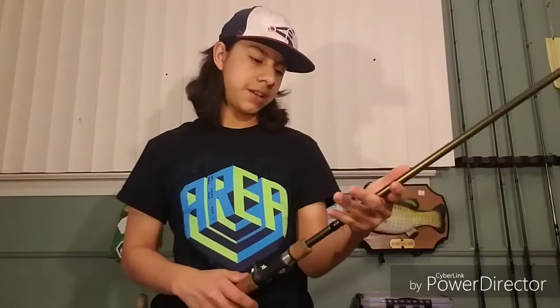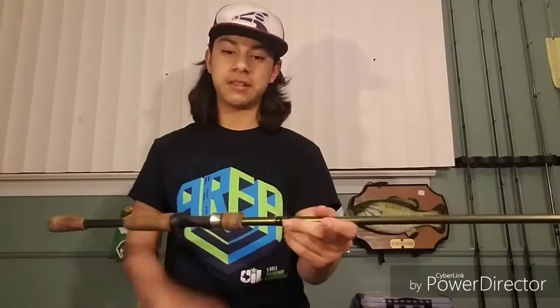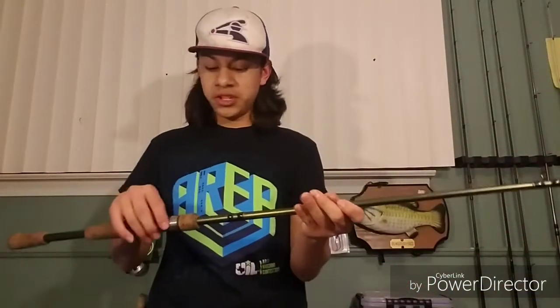Alright guys, this next rod is my Texas rig baitcaster. It's a 6'6", medium heavy, and it's got a fast taper. It's good for Texas rigs and jigs. I really like to use it mostly for Texas rigs and stuff like that, and I have another rod for rigs and jigs. This is the Gander Mountain Vortex. I have had it for a long time, as you can tell right there. There's wearing right here on the Vortex part. But this is a really good rod.